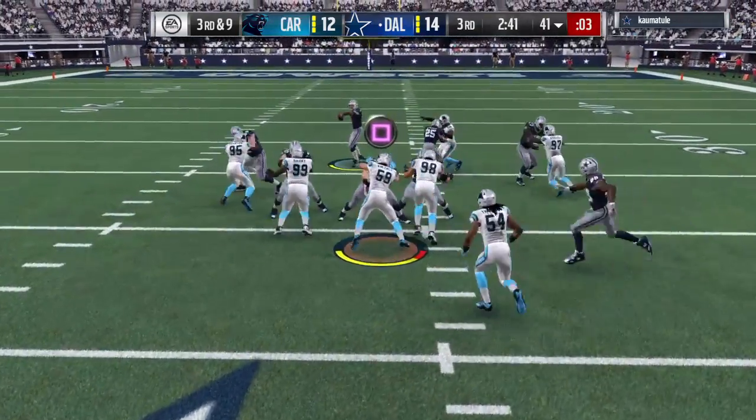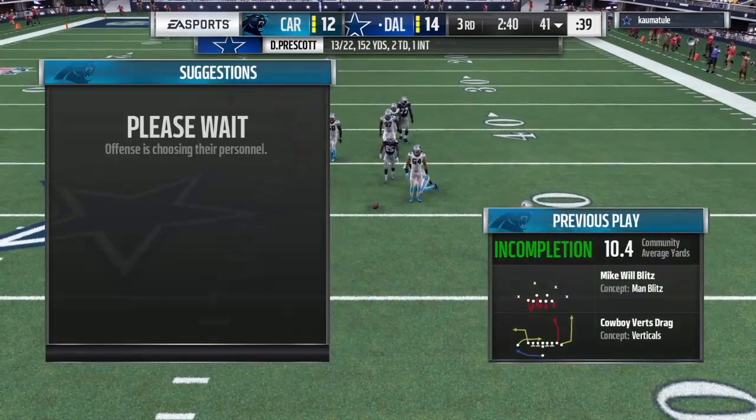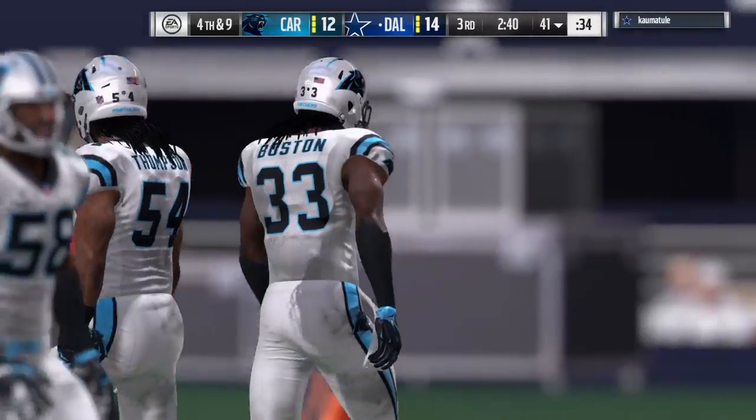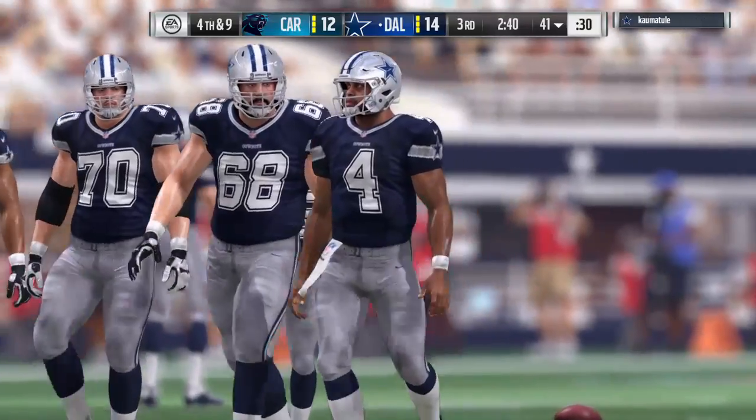On third down, it's Prescott. And this is going to be incomplete. Gavin Escobar, his big tight end, was the intended receiver. And that brings up fourth down. Well, the numbers have been good in the passing game, and certainly a big reason why they have the lead.